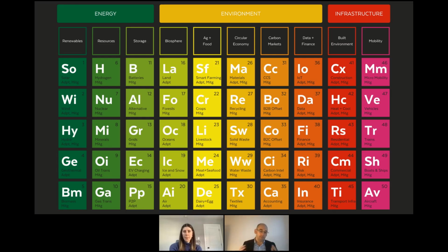Carbon markets, just massive. Carbon capture and storage and utilization. Carbon offsets, both B2B and B2C. General carbon data and intelligence. Then finally, we're seeing a proliferation of it. More announcements this week around carbon accounting, reporting, ratings as part of managing that carbon economy.